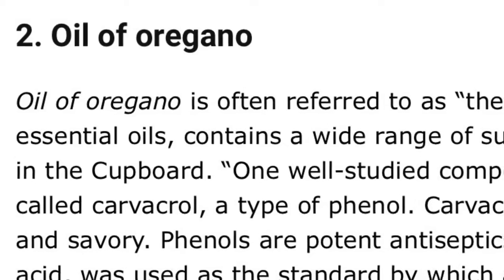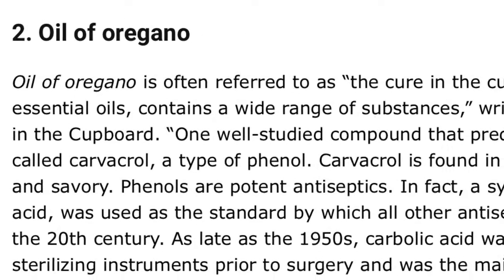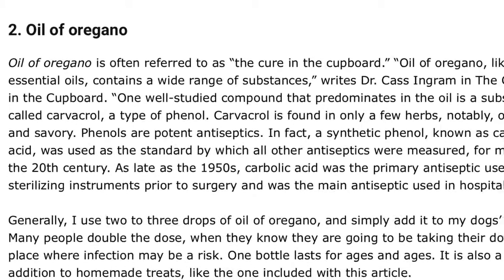Carvacrol is a type of phenol. Phenols are known to be antiseptics, so that might be a reason why it's so effective against Giardia. She used 2 to 3 drops of oil of oregano simply added to her dog's food before taking their dogs to the lake or to somewhere that they felt like they might be exposed to Giardia.